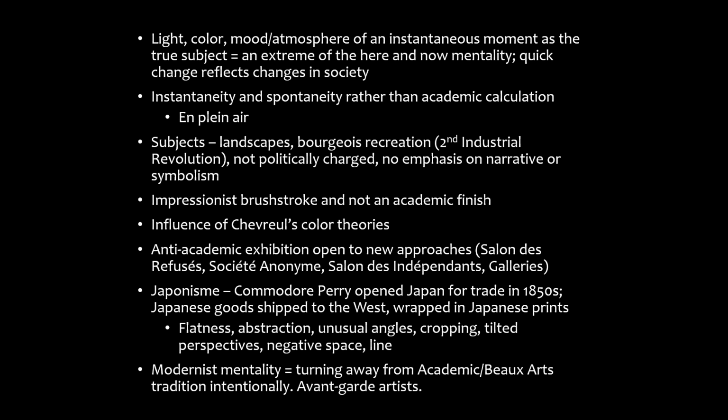And as they paint quickly, they also are taking less time to model the color and model lights and darks. And they start to embrace these ideas from Chevreul, who's a Frenchman who had spent time studying color and had published his color theories. We'll talk more about that in a moment. But essentially, the way that they embraced these color theories made it possible for the Impressionists to put their paint down more quickly on the canvas and spend less time modulating that color. Since they were painting in such a new way, they really weren't accepted in academic circles.